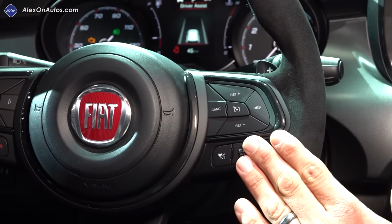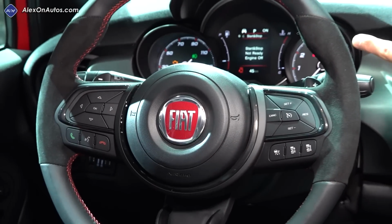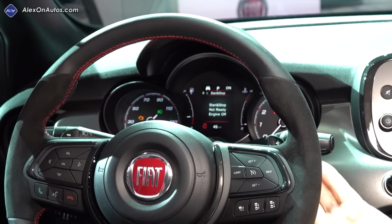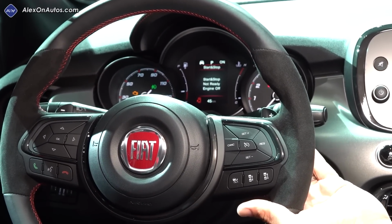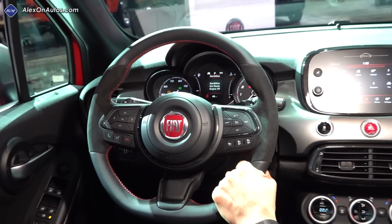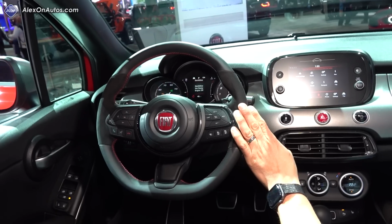So we get very easy to use cruise control buttons on the right side, the controls that control that multifunction instrument cluster right there in the center. Dedicated phone buttons here, and you'll find the volume and track up and down buttons on the back of the steering wheel. This is a flat bottom design. It's a little thinner rimmed than some of FCA's other sport wheels, but we do get some good sport grips up top and some really attractive Alcantara inserts.